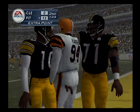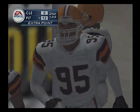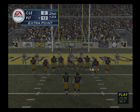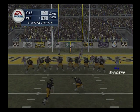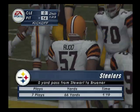And so just like that, pass, catch, touchdown. The receiver looked the ball into his hand. He knew right there he had 6. And so once again, a touchdown pass. The kick is up, and he tacks on the extra point.